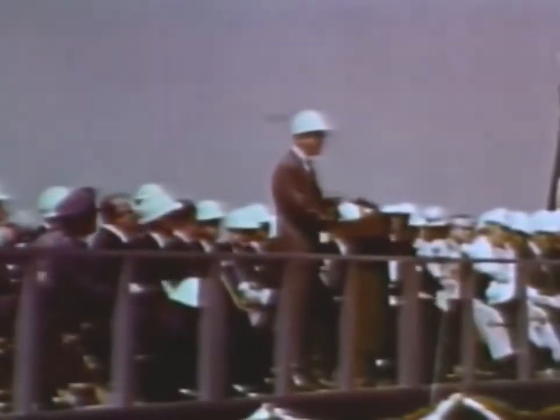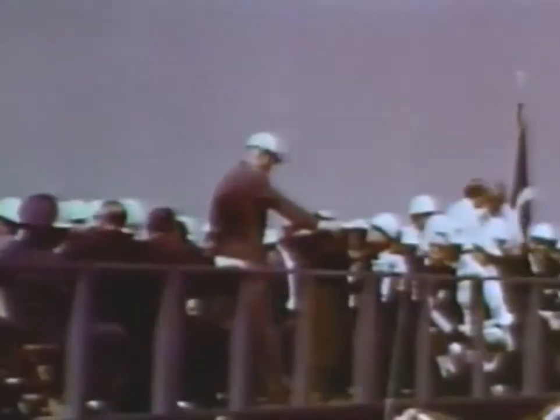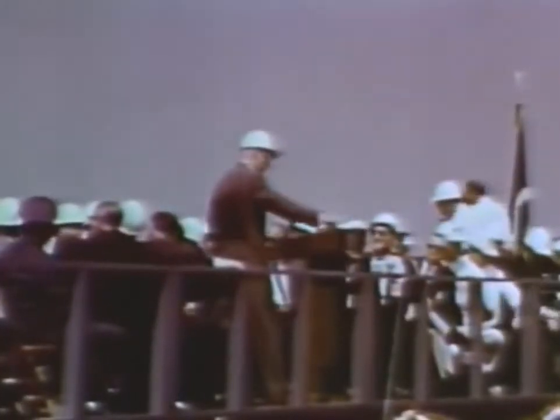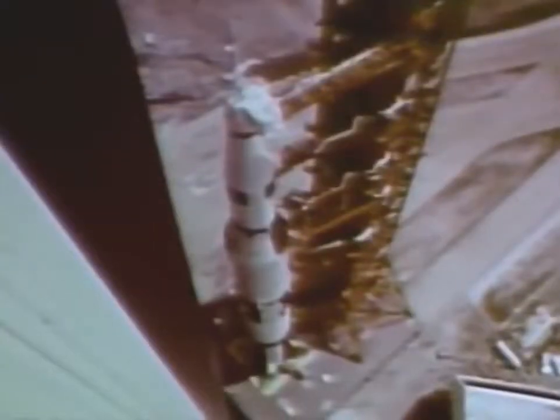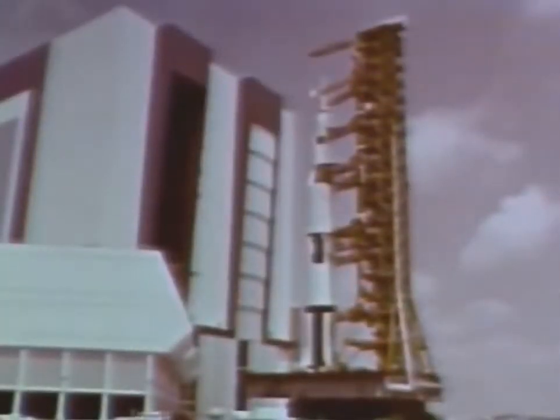On May 25th, Space Agency officials and more than 500 invited guests attended a short ceremony which preceded the rollout of the Apollo Saturn V. A 3,000-ton transporter lifted the launcher and assembled rocket off its support pedestals and moved through the 456-foot-high doors of the building. Thus began the slow trip to the launch pad more than 3 miles away.